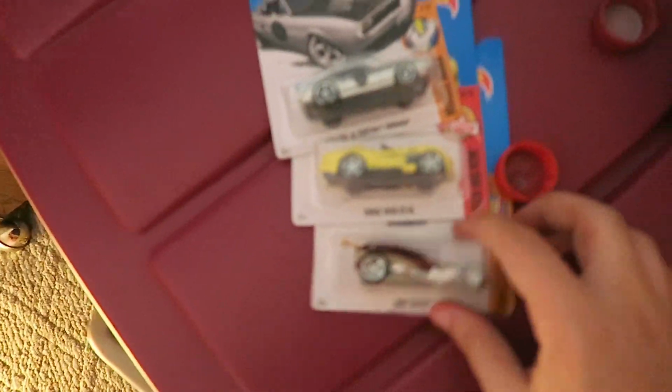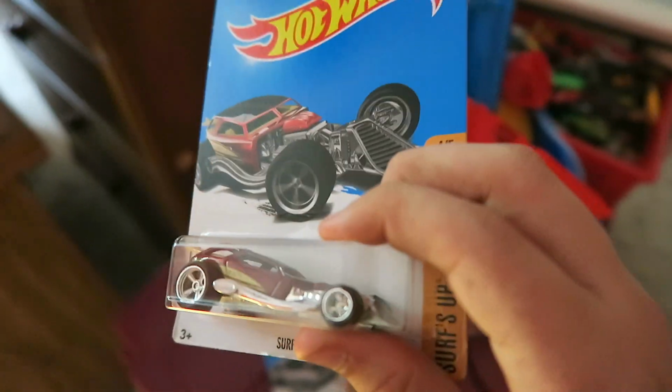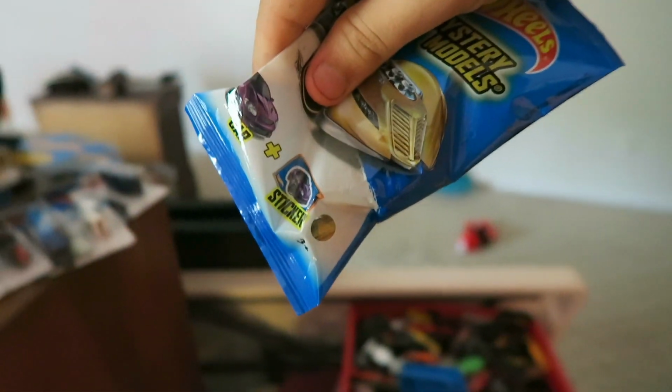Now here we have these three. As you can see, there's that treasure hunt one I went bonkers over. This thing is insane. $20 treasure hunt car. Oh, and I also found the special edition of this. As you can see, the golden car. That one right there. It took forever to get.